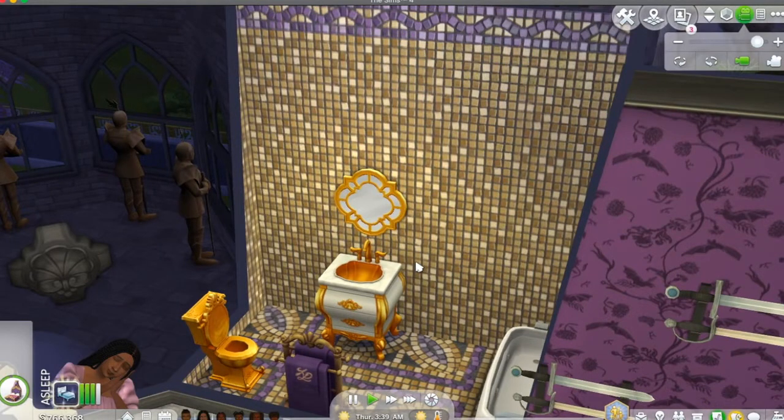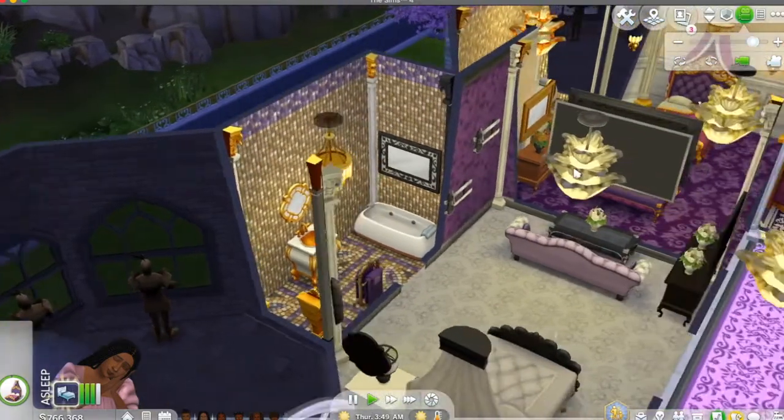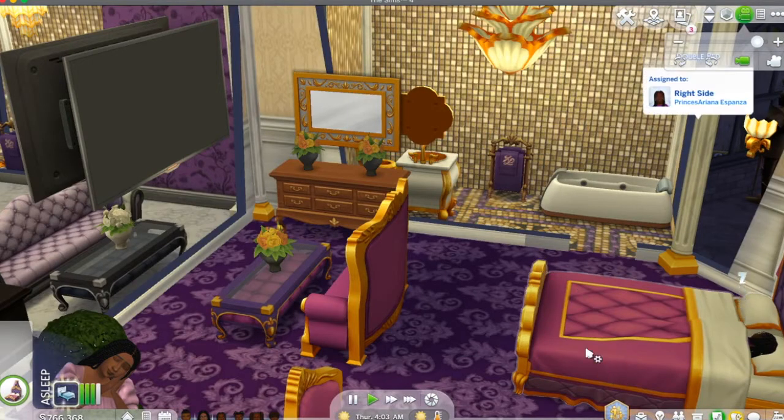Okay, so all the bathrooms are supposed to have this particular design to them of pure golden tiles as well as purple and black thrown in. Just very fancy and regal. A golden throne. This is pure gold. You know, they are literally, I don't want to say what I was going to say, but hooping on royalty. Hooping on royalty, guys. So this is Princess Ariana's room.